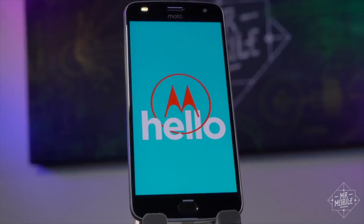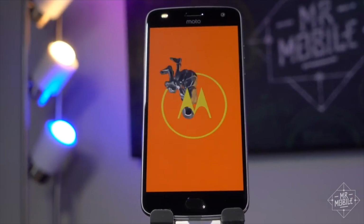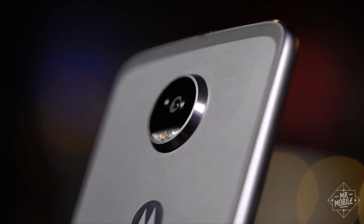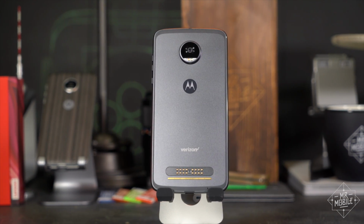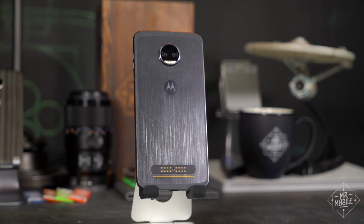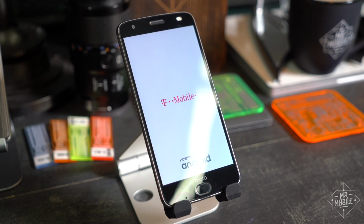Motorola's best smartphone for 2017 is a thin, classy-looking handheld with a long-lasting battery. It's compatible with Moto Mod accessories and sold at a fair price. That phone is the Moto Z2 Play, which I reviewed several weeks ago. Its newer sibling is the Moto Z2 Force, and it's a much better deal for the wireless carriers than it is for you.